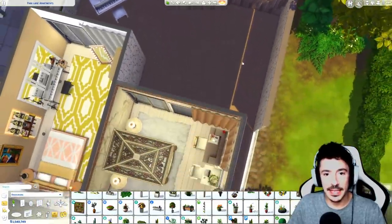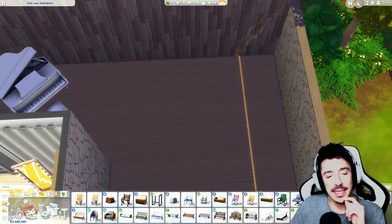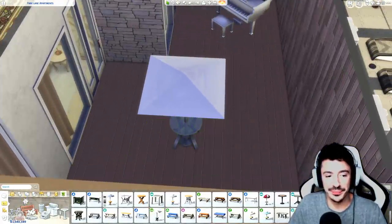Here, I'm feeling a dining area coming on. Maybe... I did say that they wouldn't entertain guests here. I did say that. So maybe just a smaller factor.